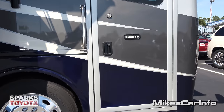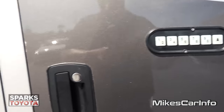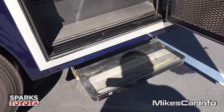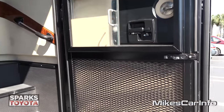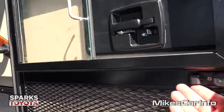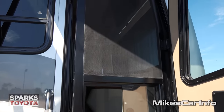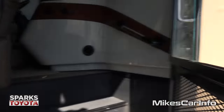So entering the vehicle, you can either use the key or you can use your key code here. As you open up the door, you have a step that slides out to meet you, and you have a screen door and a physical door. You can unlatch the physical door from the screen door like so, and then you have this little pass through window in case you want to hand something to somebody or something like that.